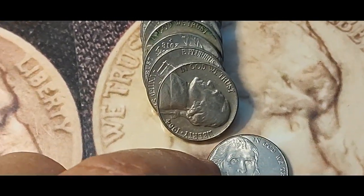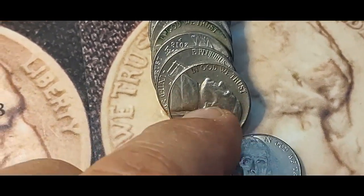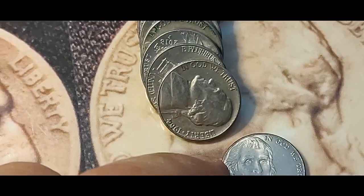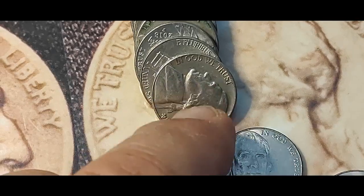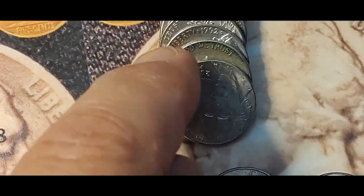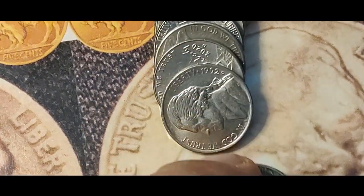'64. When they came out with that one, that was the most minted coin ever. And there are a lot of varieties in the '64. So if you're going to look for varieties, which occasionally I do, the '64 is a good place to start. Looks like it could be an old one right there. '62, not quite what I'm looking for.